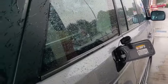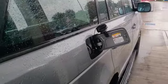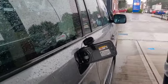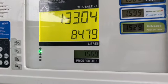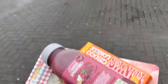Every full fat Range Rover's favourite place. The car has 36 miles of fuel left, so we all know what that means. A full fill, let's see what it costs and see how much it takes. Right, it's the first fill done. 85 litres, 133 quid. Good. Let's get some food, let's get on the road. There we go. Meal deal sorted. Maxed it out, hopefully.